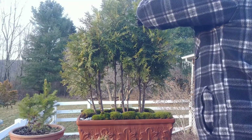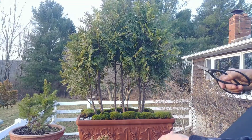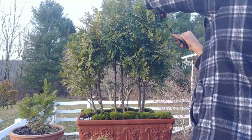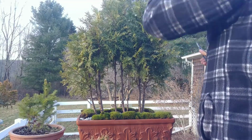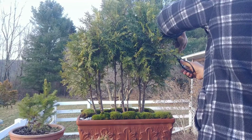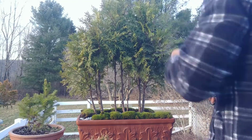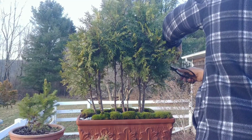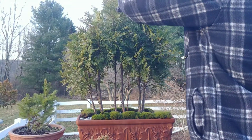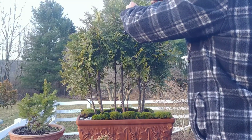I'm gonna come down a little bit here. Anything that's really just reaching outside of the primary canopy will show what I really want to cut back. Not too much. It's got a nice shape to it. A lot going on up here.